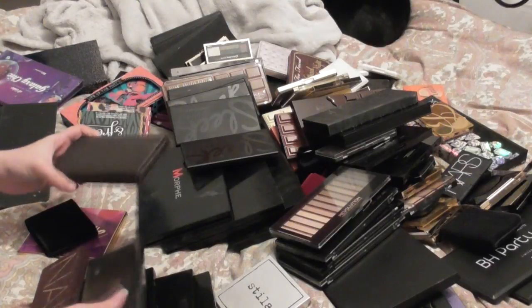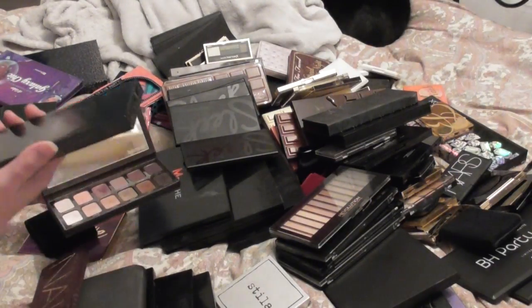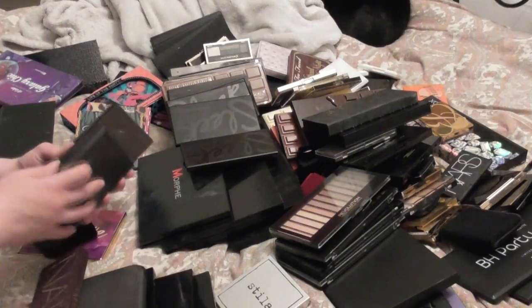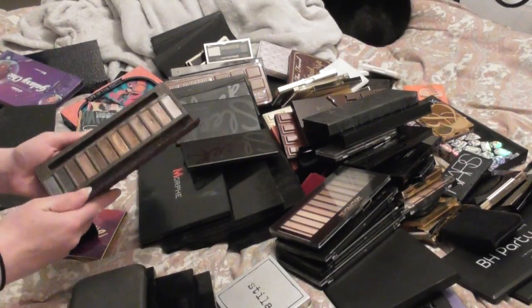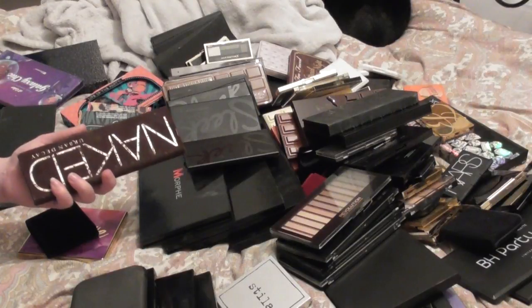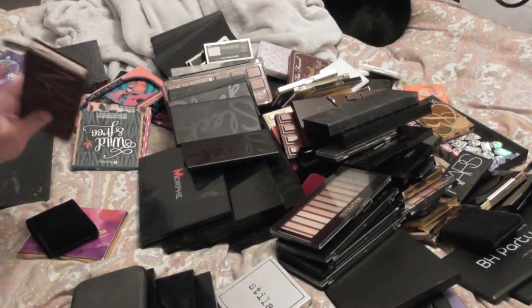I have my two Elora Mercy palettes. We have the Artist palette and we have the Extreme Neutrals, both of which I love, so I'm going to keep. The Naked palette, controversial decision. I am just going to get rid of this guy because I just don't reach for it. I may repurchase it in the future, but for the time being, it's going bye-bye.